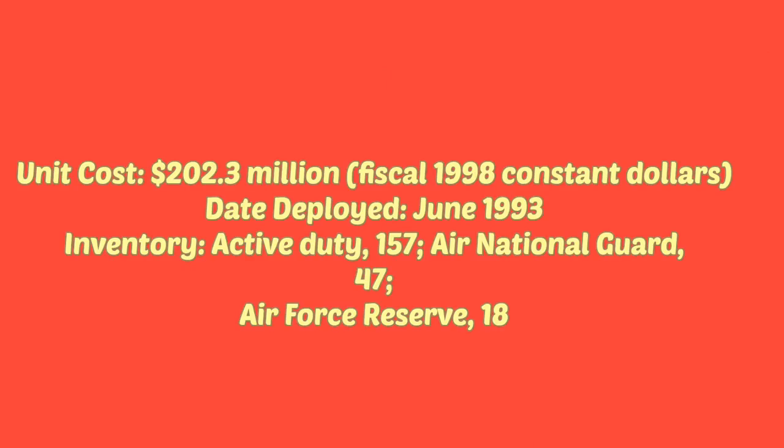Unit cost: $202.3 million, fiscal 1998 constant dollars. Date deployed: June 1993. Inventory: active duty 157, Air National Guard 47, Air Force Reserve 18.